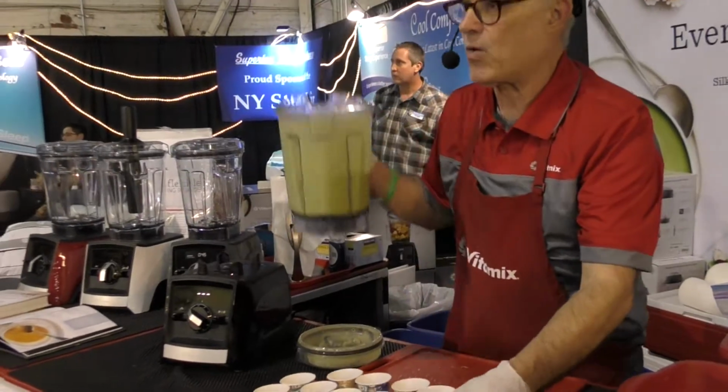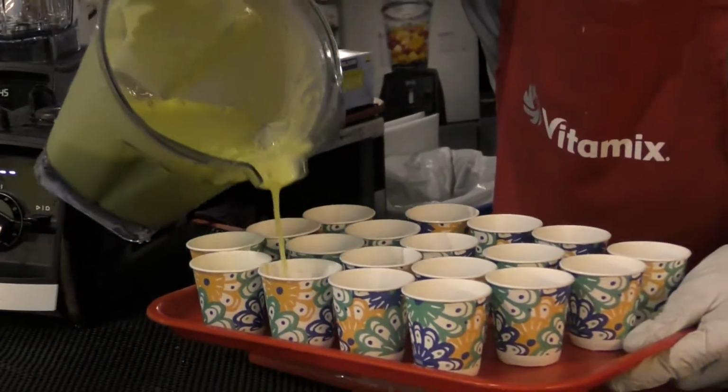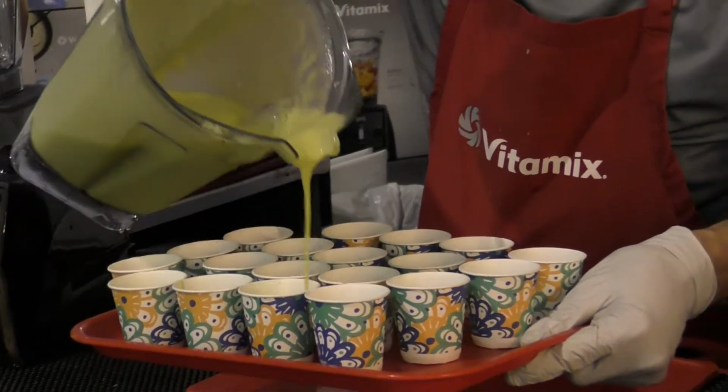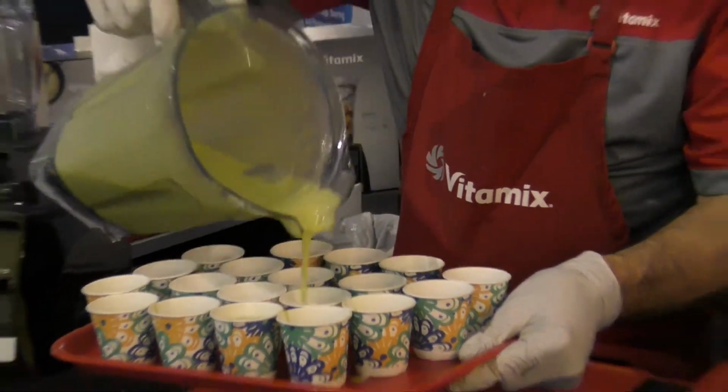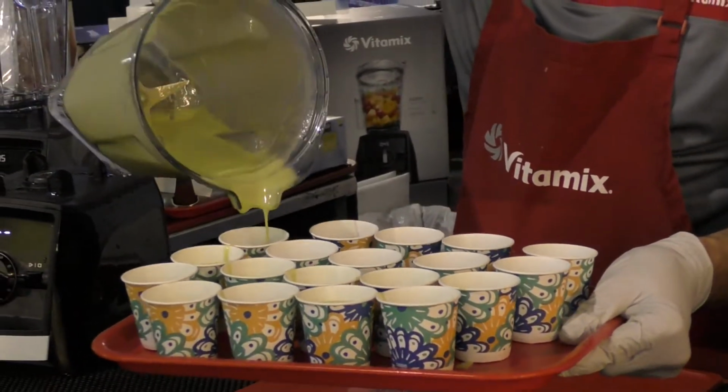And you're going to get this kind of quality. And what I'm talking about here is no lumps, no clumps, no grittiness, no texture whatsoever, no leafy bits. You're just getting silky, smooth, and amazing. Every time you use the machine, you get perfection.